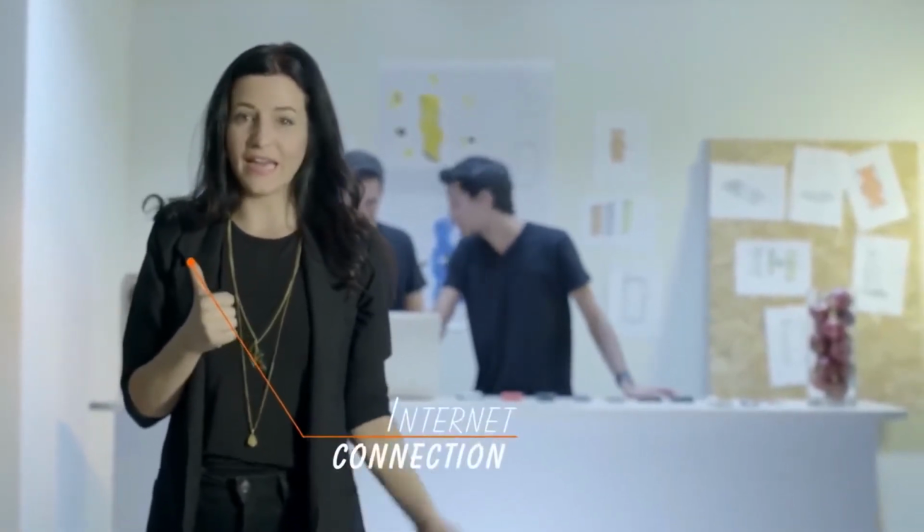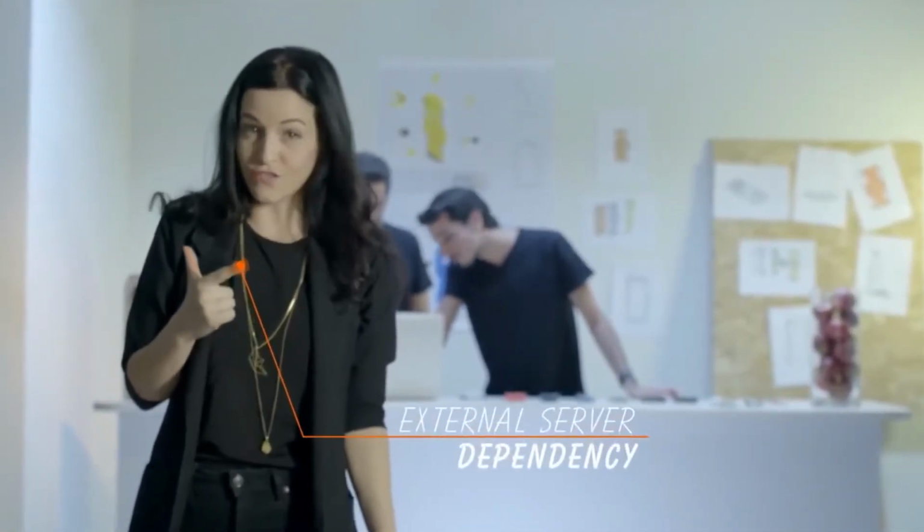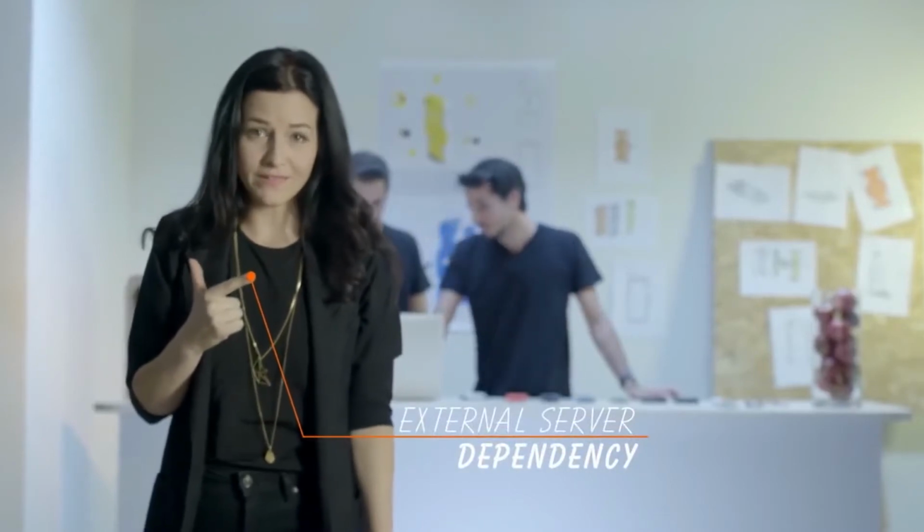To record an iPhone call, you need internet connection. And let's not talk about external server dependency. Oh, and by the way, it's never free. That's why we invented Geek, the first iPhone case in the world that can record your calls. Now you can record both incoming and outgoing calls for free.